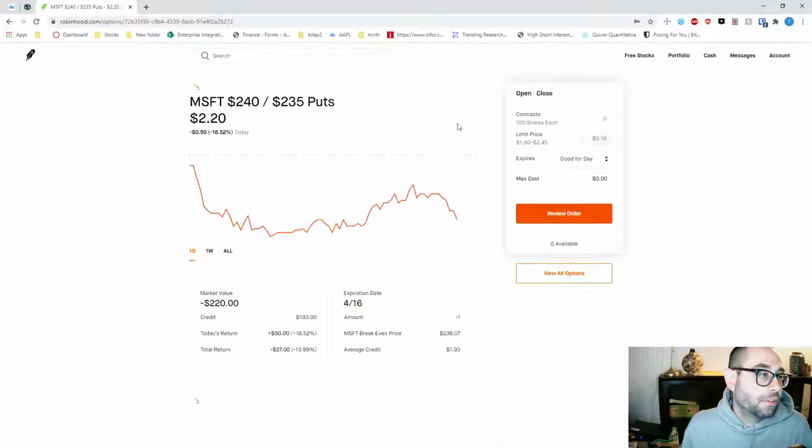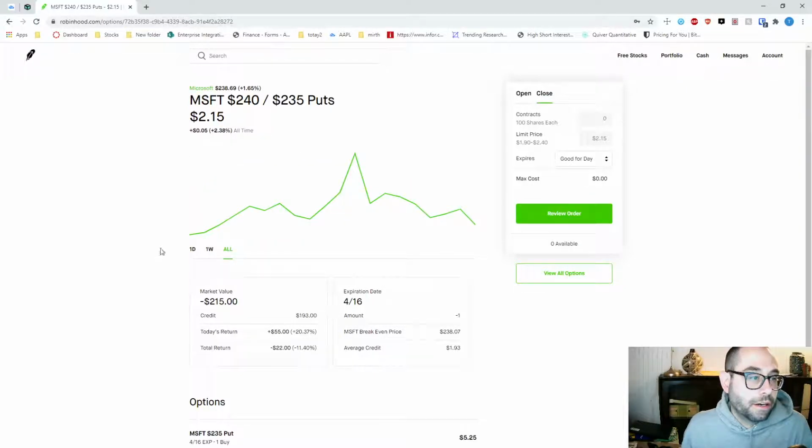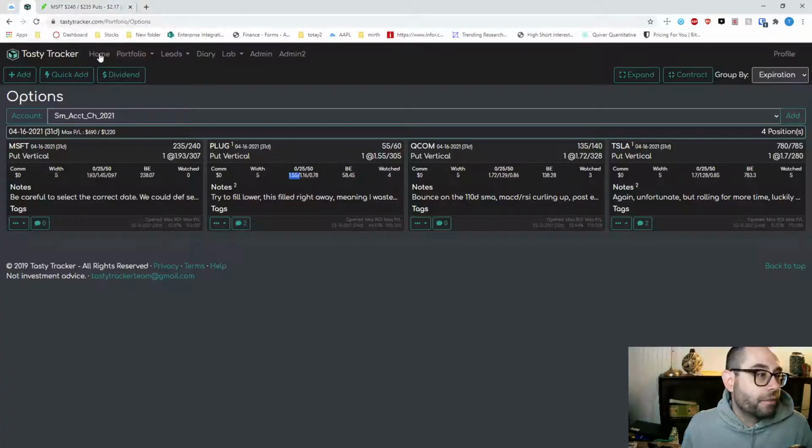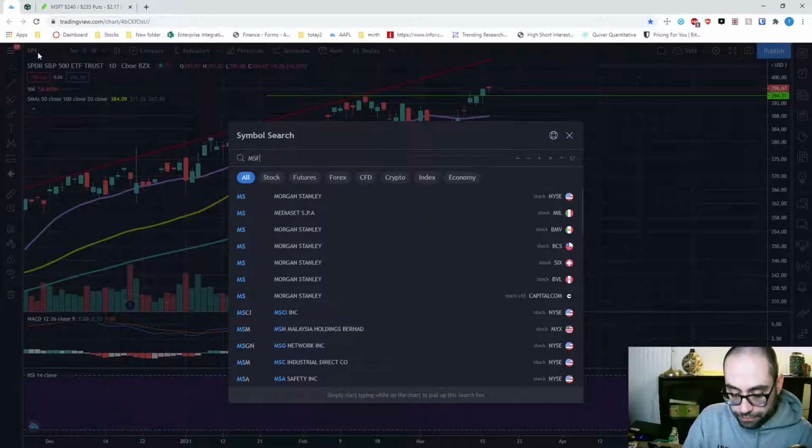So let's jump into Microsoft. If I look at the all-time here, we definitely came up here in the past weeks as the market was totally bombing, but we're back down to a pretty sane level. And so if we go over to Microsoft, we can see I have not rolled this position. And so I'm still going to shoot for the 50% closing order. The sold leg is 240, so let's go ahead and look at the chart.